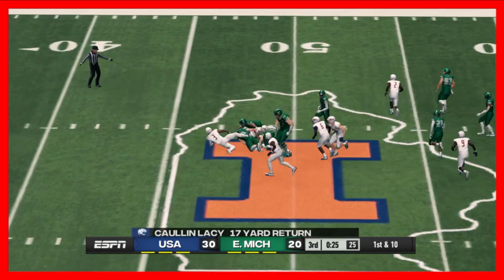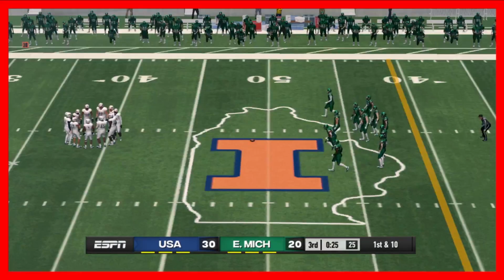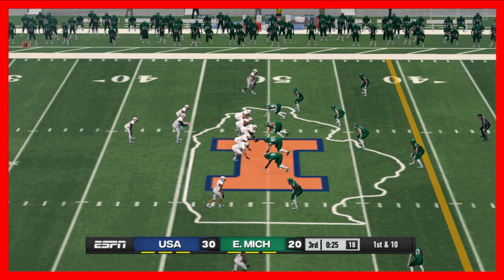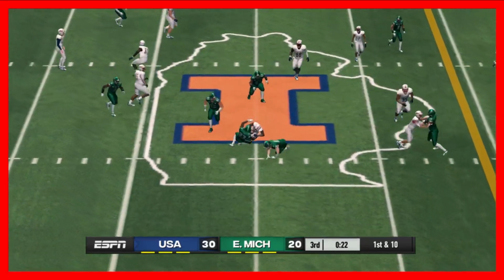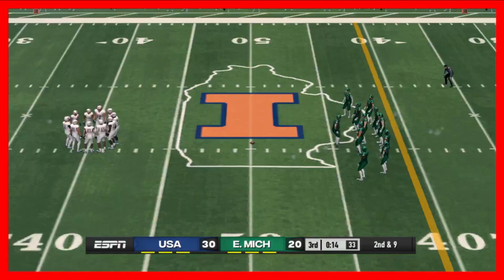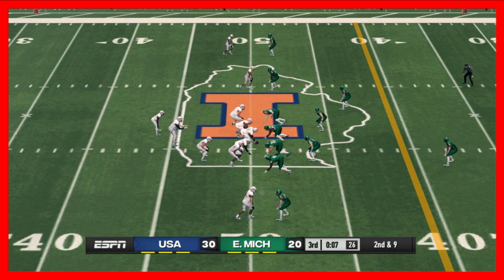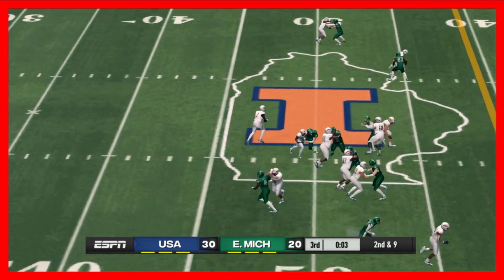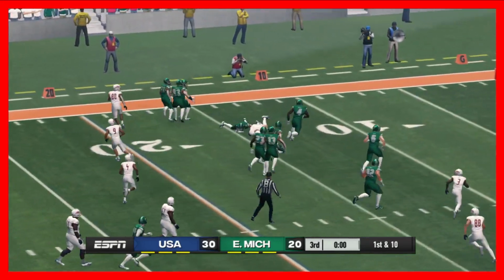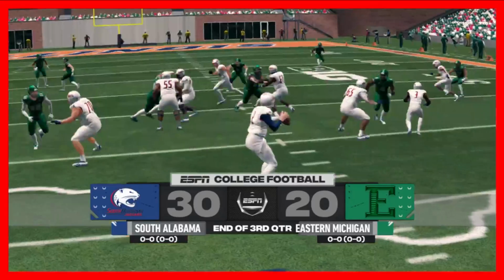Lacy takes it at the 33. He makes it out to maybe the 49-yard line. They're ready to begin another drive. He makes it out to midfield. That brings up second and nine. From midfield, it's second down. He's at the 30, to the 20. They'll bring him down right around the 14-yard line. That's three down and one to go. South Alabama's got a 10-point lead.